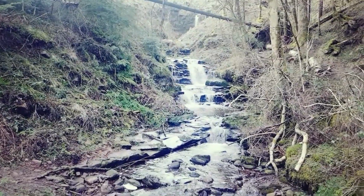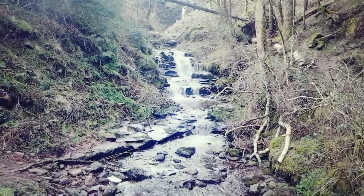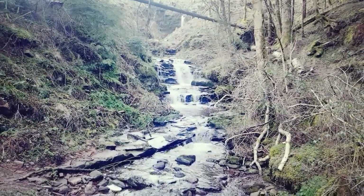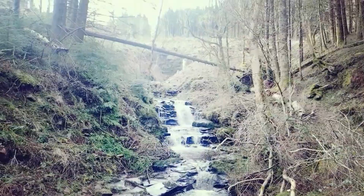Okay guys, we're just coming up to the side. This is the first set of waterfalls. This is a nice small one, nice little cascading one, beautiful sound from right up the top there.